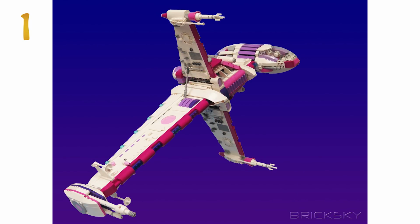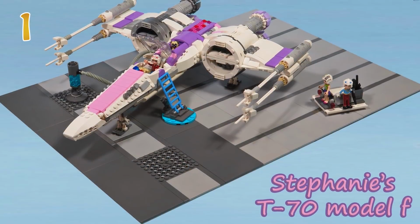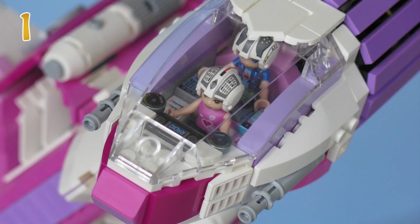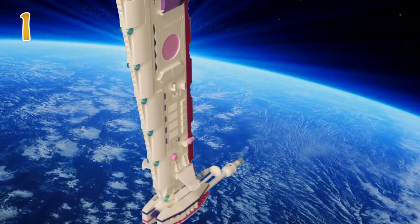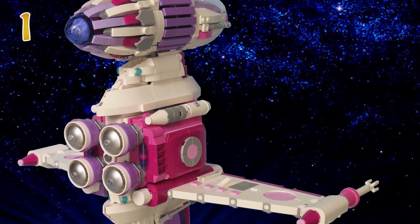Tyler is not a rookie in this matter. He made a BFF Y-wing, and there was the T-70 X-wing of some sort in Friends colors and over-exaggerated shapes. And now we finally have space for the B-wing, pun intended. It hosts two minifigures, or mini-dolls to be specific, in the cockpit, which actually look great in those rebel helmets. And the whole color scheme of white and dark pink and purple and lighter pink actually works pretty good for that ship.